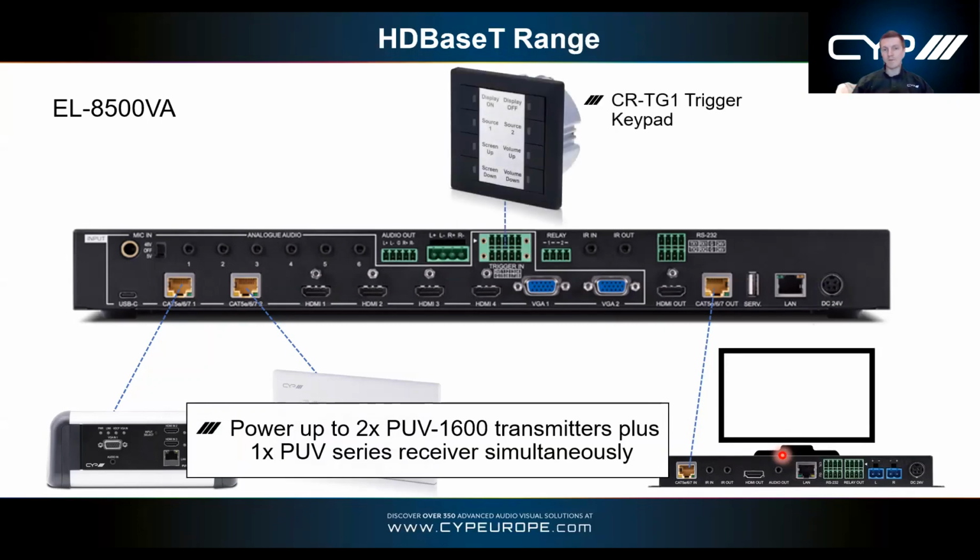Again, that is a visual. You can now see what the CRTG1 trigger pad looks like. That just mounts into a tabletop, for example. And those buttons, you push them and the little light will give an indicator of which button is currently active. Does that stay on, Kev, to show you which one's on? Yeah, it depends how you program, but yes, most of the time. And it'll flash on when you hit it. So if you're using mute or volume up, you can see it's working.